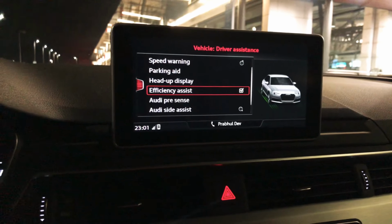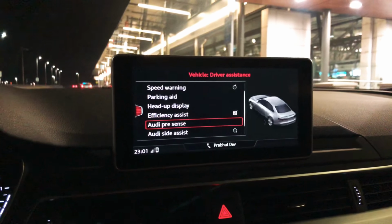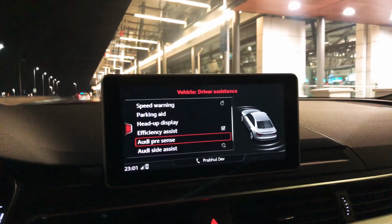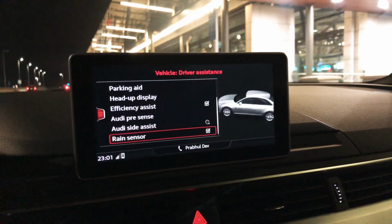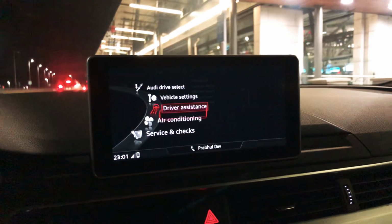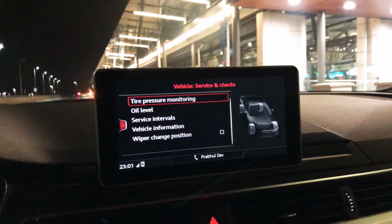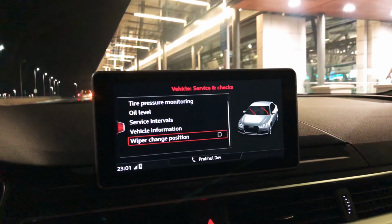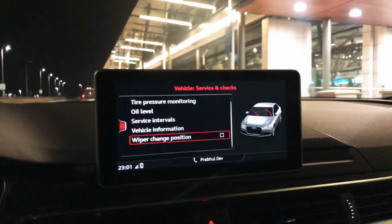I don't really know what efficiency assist is. Never really thought about what that would be. This is the pre-sense thing that I talked about, where it hits the brakes when it thinks it's about to hit something or there's oncoming traffic. Kind of takes you by surprise sometimes. Blind spot detection, which I always leave on. Rain sensors, yes. Automatic wipers, yes, I like that. Air conditioning, not a whole lot going on there other than to recirculate the air. Service checks, the regular things like tire pressure monitoring, oil levels, service intervals, and setting the wiper to service mode so you can actually fold the wiper out in case you're washing your car and so on.